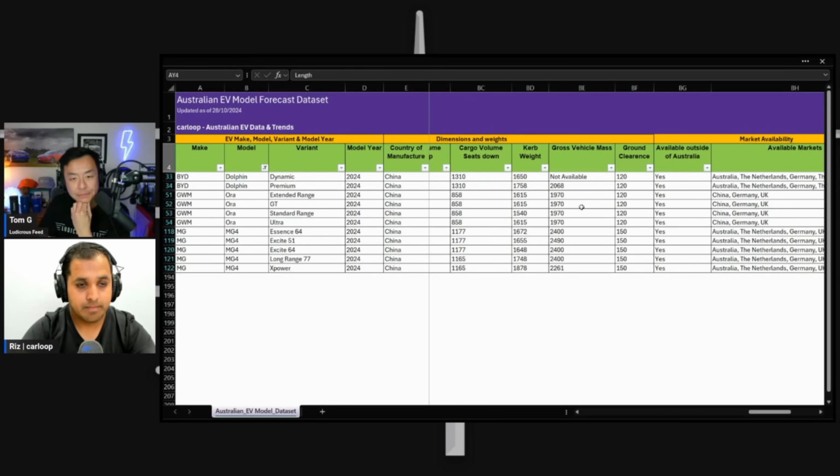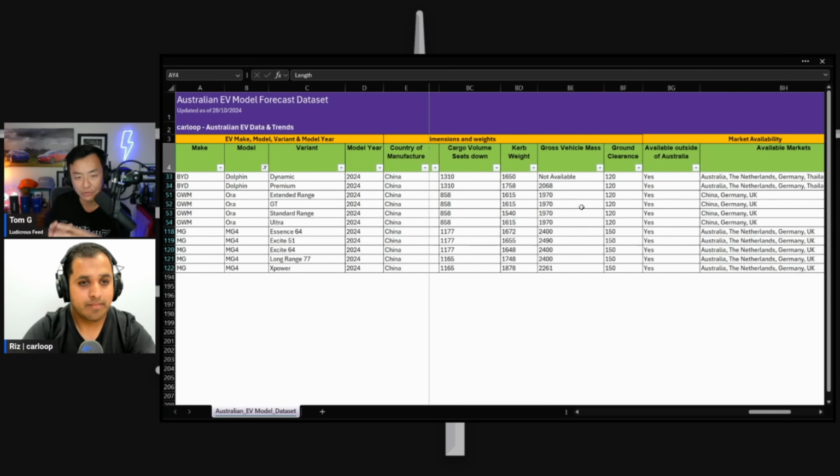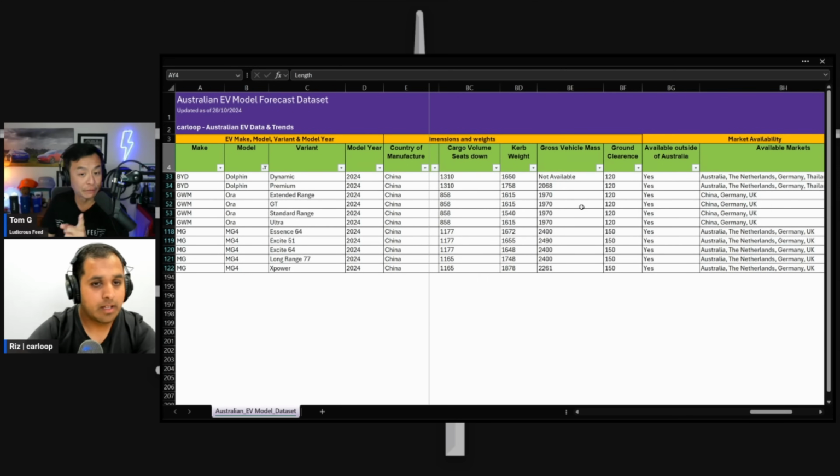Yep. I guess let's have a look also at the powertrain. So we've got the Dolphins being front wheel drives, and I think from memory, Ora might also be front wheel drive. I think Ora is. Whereas the MG4, if you really are a driver's driver, you're going to appreciate the rear wheel drive aspect of MG4. And of course, X Power, the beast mode MG4, is an all-wheel drive, probably the only all-wheel drive variant of all the cars that we've got here on the spreadsheet.